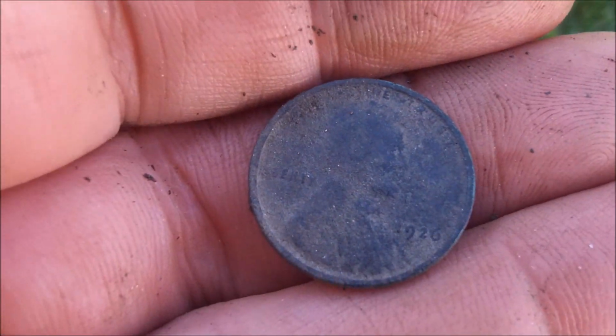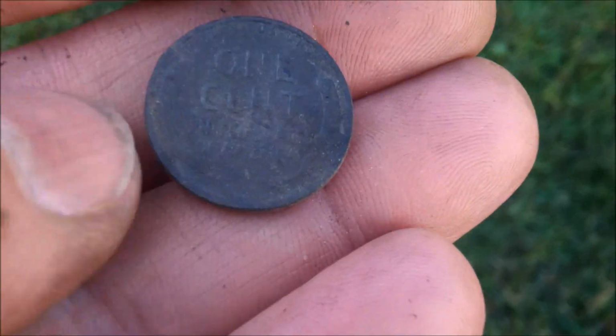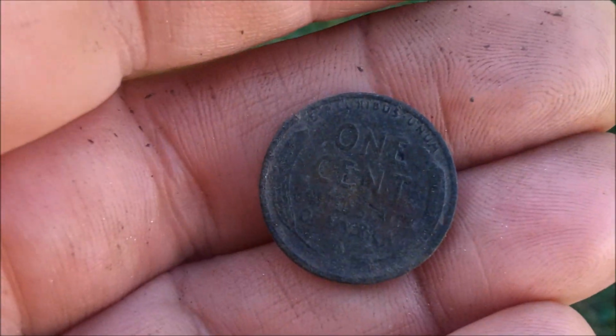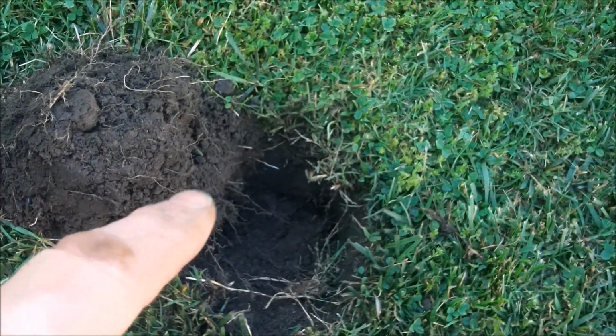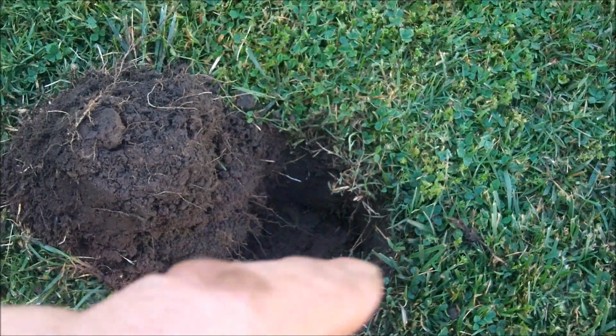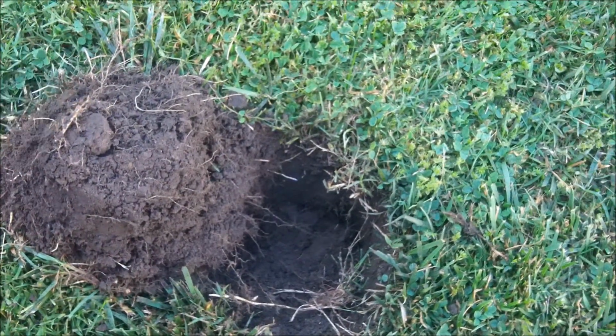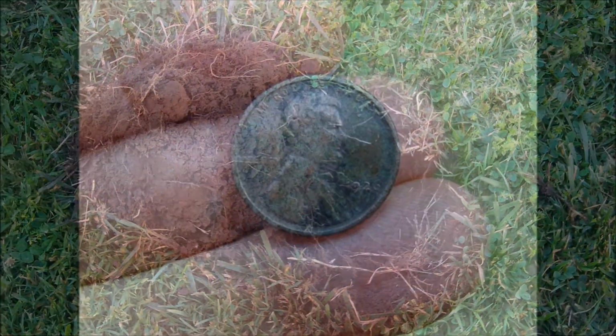And I got a 1926 Philadelphia Mint Wheatie, and once again, look how beautiful they come out with this old soil. And this soil is mainly river silt. We're about half a mile from the river, but this area flooded a lot all the way up until the 70s, so it's awesome soil for the pennies.